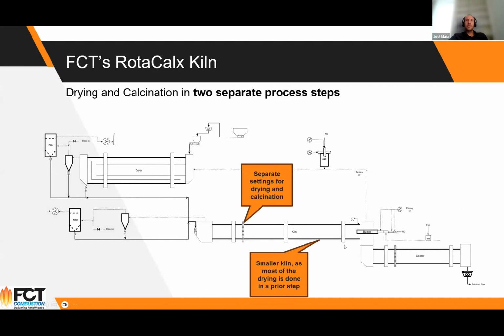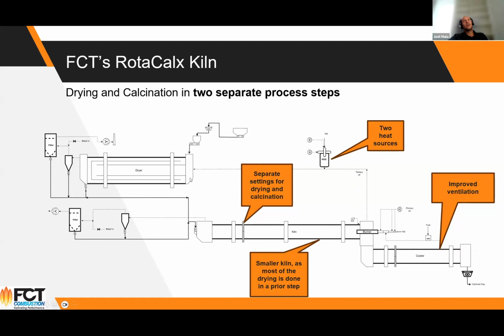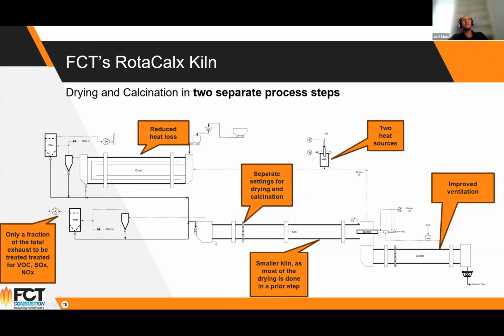Then we are talking about separate equipment for calcining and drying. The ventilation of the cooler is much improved, and as you can see, part of the secondary air from the cooler is passing through the kiln, part is going to the dryer, and you have two heat sources: the burner in the kiln and the hot gas generator to increase the tertiary air temperature going to the dryer. Only a small part of the gases are then treated against NOx, SOx, etc. And this makes the flue gas treatment system much cheaper.